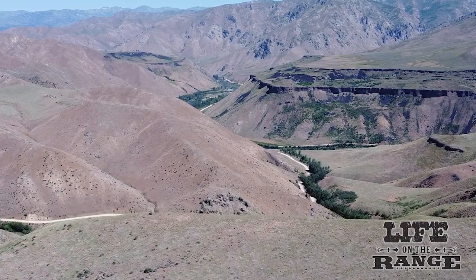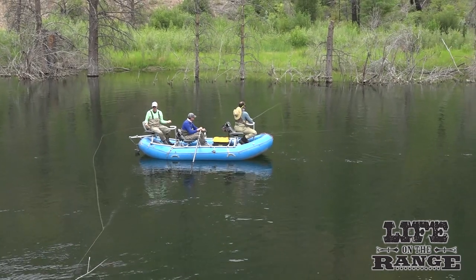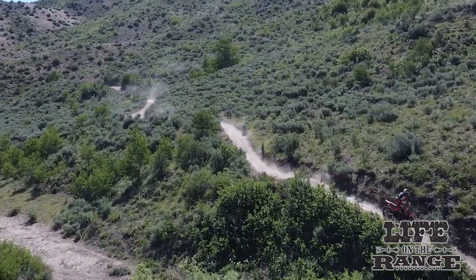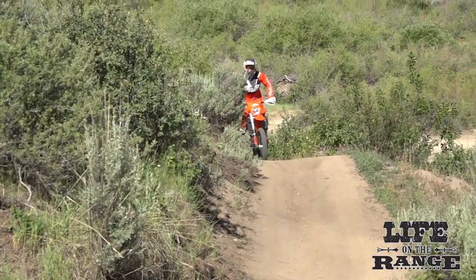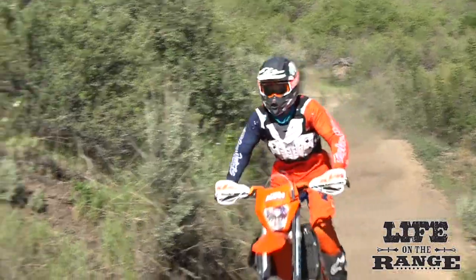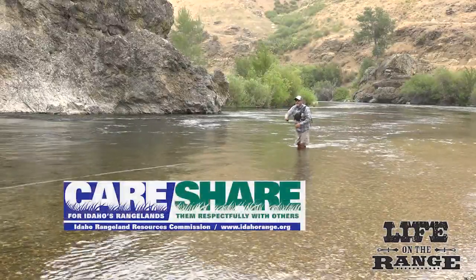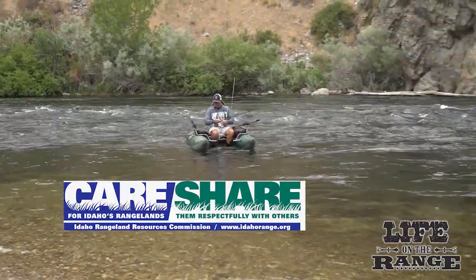Just over the hill, people like to go camping, fishing, and boating on the South Fork of the Boise River. In the Danskin Mountains nearby, people ride motorbikes and ATVs on over 200 miles of trails. Many people who recreate on the Boise National Forest on a regular basis understand that they need to care for the resource and share it respectfully with others for generations to come.